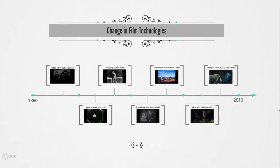Technological changes in film and media over time have been more incremental due to the convergence of developed technologies. This video montage demonstrates a range of film and media technologies developed since the 1890s, culminating in an epic film, Avatar, in 2009.